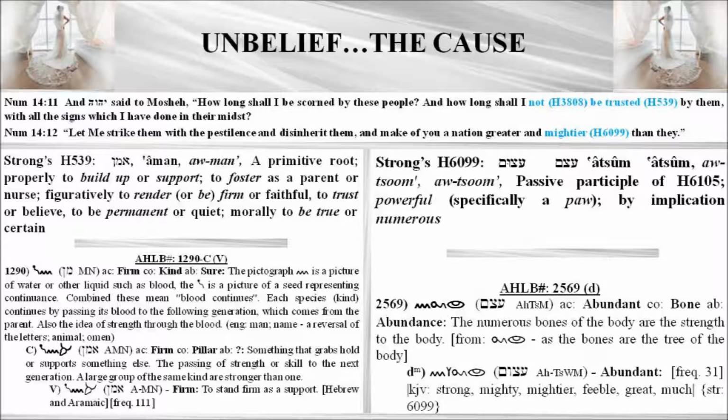The mem is water or liquid, such as blood. The noon is a picture of a seed representing continuance. Combine these and they mean blood or likeness continues. So what they believed in was not carrying on the likeness of El, the belief of El himself. And we also saw that he was going to continue on with Moshe, disinherit the rest, and continue on with Moshe of the Malki line.